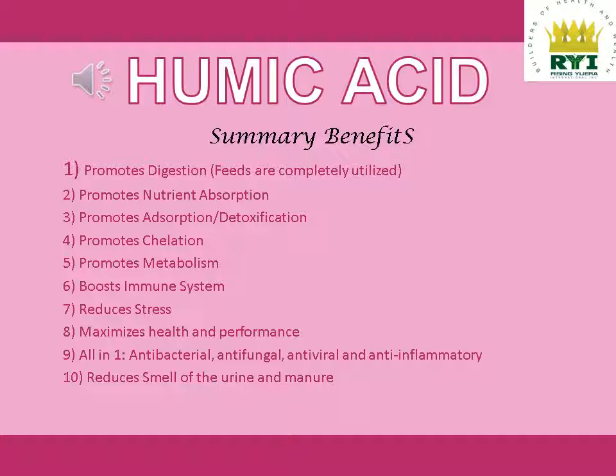It is the only product that I know that has these complete properties: antibacterial, antifungal, antiviral, and anti-inflammatory. And tenth, the best part, it reduces the smell of the urine and the manure at a great percentage.